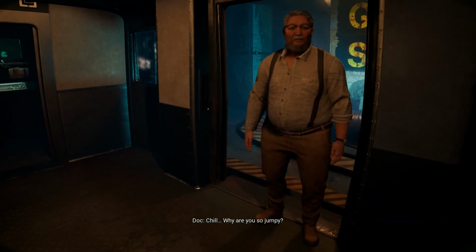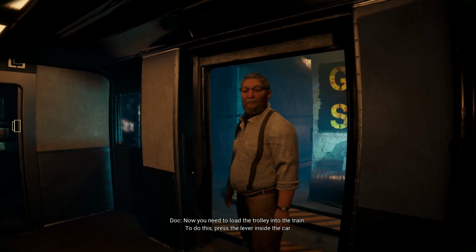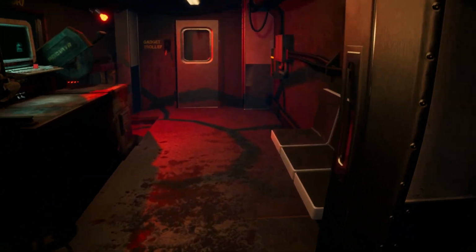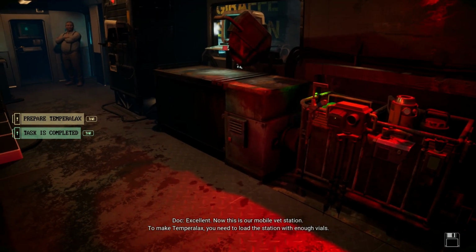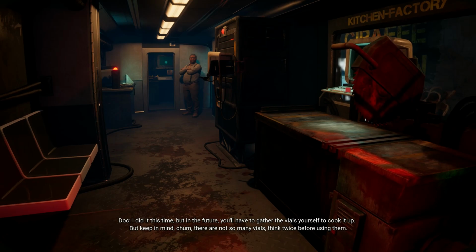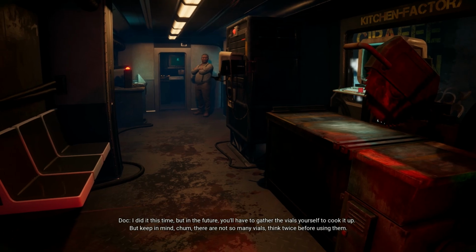Why are you so jumpy? Now you need to load the trolley into the train. To do this, press the lever inside the car. Excellent. Now this is our mobile vet station. To make temperalax, you need to load the station with enough vials. I did it this time, but in the future you'll have to gather the vials yourself to cook it up. But keep in mind, chum, there are not so many vials. Think twice before using them.